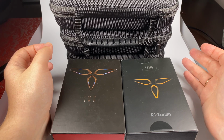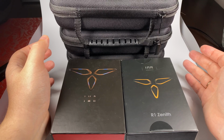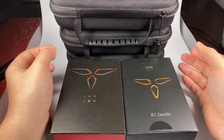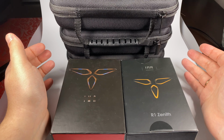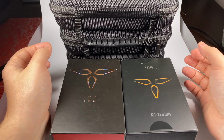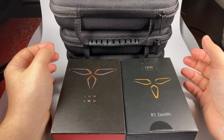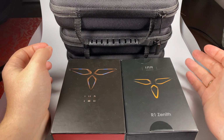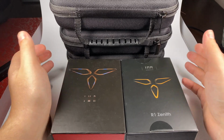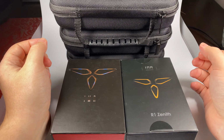There are a few other models in the works, so this May they should release EDP, affordable everyday planar, so planar magnetic in-ear monitors with a single planar driver. Also PB1, and PB1 I'll probably skip because it's just a slight variation of the IMR RA. And I will also get IMR R3 Halcyon, not sure how it should be pronounced, their next flagship model. So I prepaid for them, like many other people waiting for them. But today we will talk about the already released models, we'll cover them and talk about them.